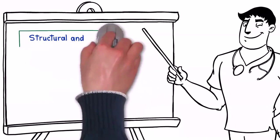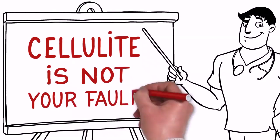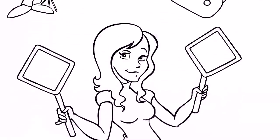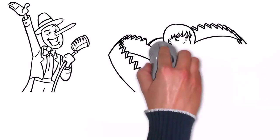Now, I realize I'm putting a lot out there, but I really need to stress, cellulite is not your fault. The cause of cellulite is a deep rabbit hole full of false claims made by the cosmetic and beauty industries. How could you possibly put the pieces together yourself? That's where the Cellulite Factor Solution comes in.